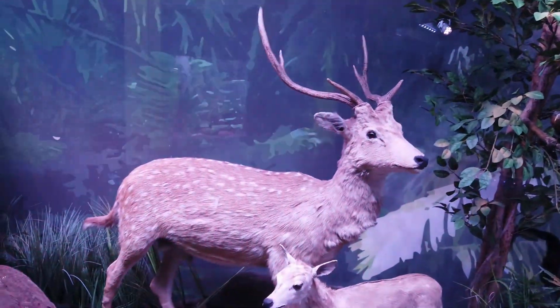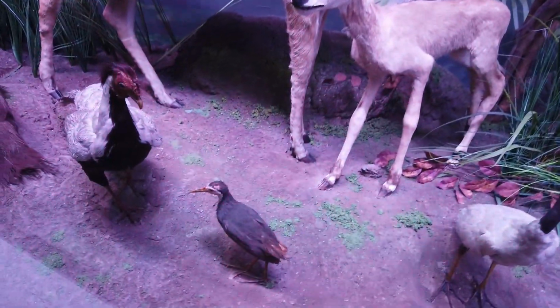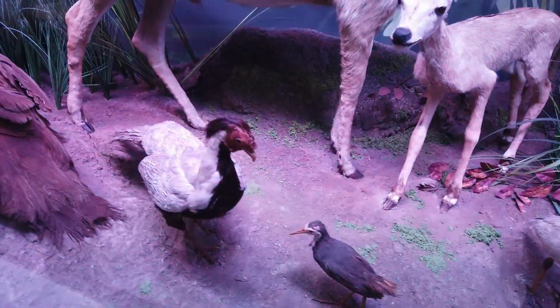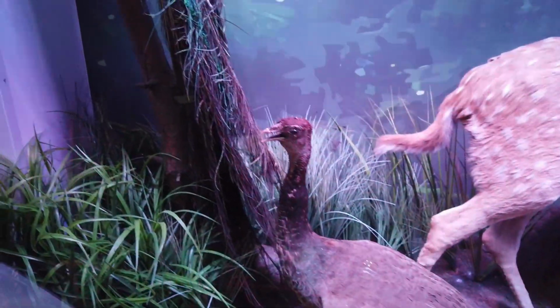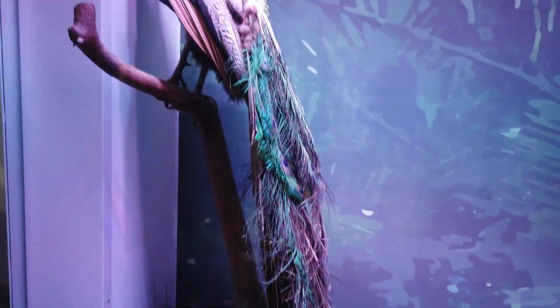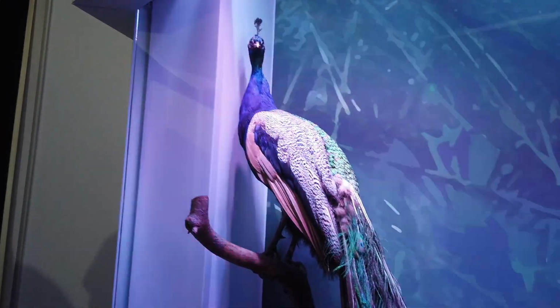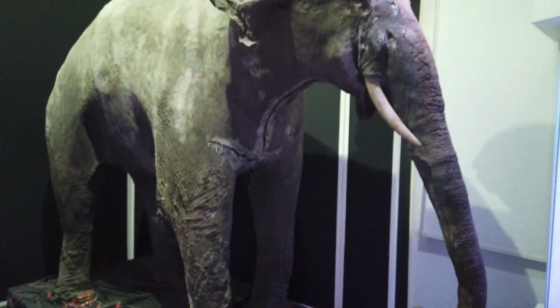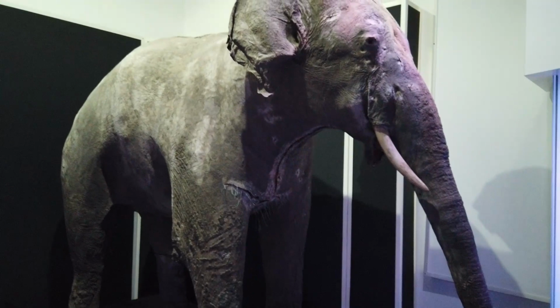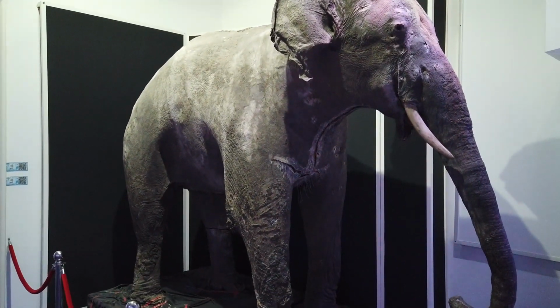Look how beautiful it is. And strange birds. Look how beautiful she is. Very beautiful bird. And here, a very huge elephant from Indian continent. Very huge elephant.